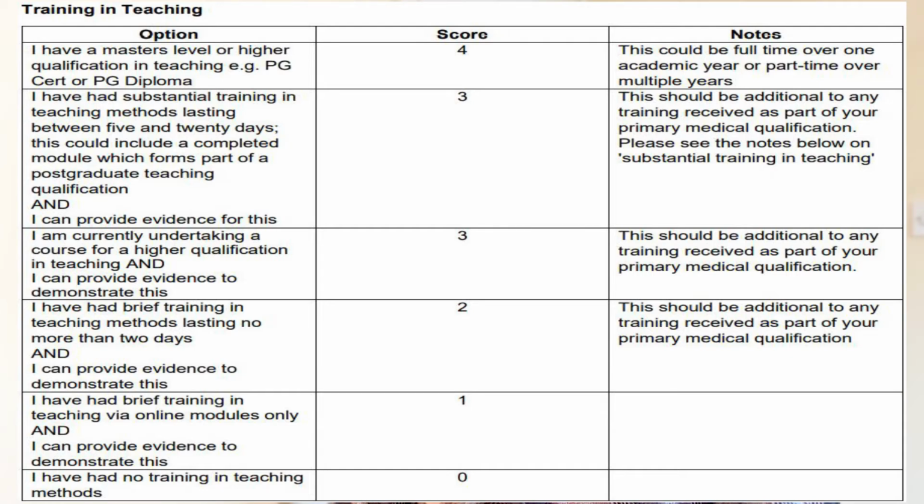If someone is currently undertaking a course for a higher qualification in teaching and can provide evidence to demonstrate this, they have 3 points. If someone has had a brief training in teaching method lasting no more than 2 days and can provide evidence of this, they have 2 points.